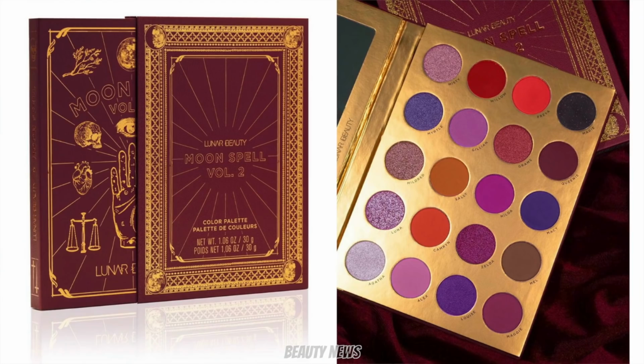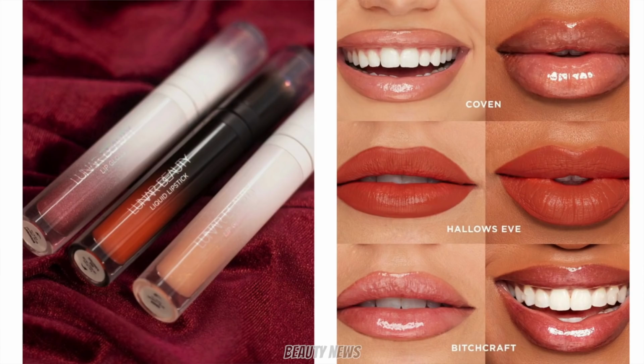Accurate. So this is Volume 2. It is very, very purple heavy. It's a little bit red as well, and then there are some neutral tones in there. There's also a liquid lipstick and 2 lip glosses in the range.